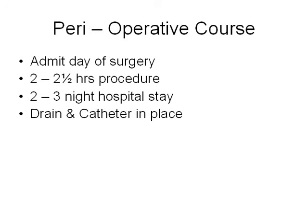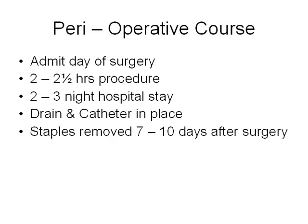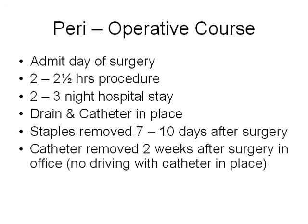However, if there is persistent leakage of urine between the stitches, we may need to leave this drain in place until this dries up. You will have staples on the incision, and these will be removed generally about a week after the procedure in the hospital ambulatory care unit. You will then return 2 weeks later to have the catheter removed in my office. You are advised not to drive with the catheter in place.